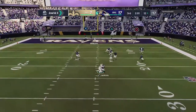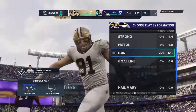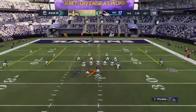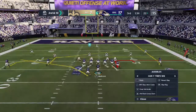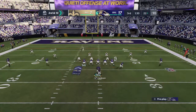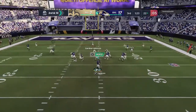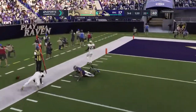2nd and 5 now. Jackson. And he's not able to get away. Sacked back at the 22. Trey Hendrickson. He's the one that got home and takes him down for a loss of 9. Now after that sack, it's 3rd and long for Jackson and the Ravens. Play action. It's Jackson. And that will be incomplete.